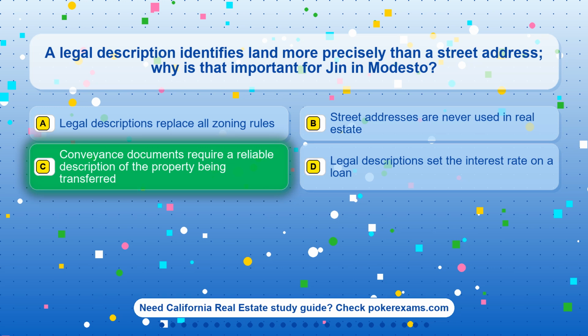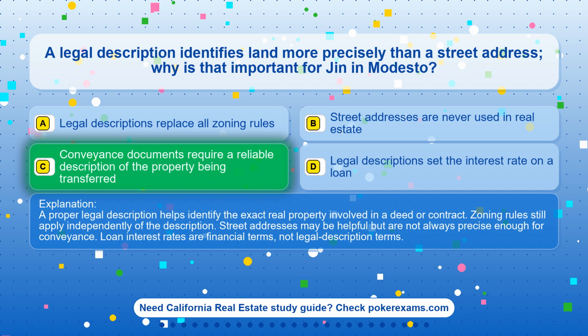The correct answer is option C. Conveyance documents require a reliable description of the property being transferred. A proper legal description helps identify the exact real property involved in a deed or contract. Zoning rules still apply independently of the description. Street addresses may be helpful but are not always precise enough for conveyance. Loan interest rates are financial terms, not legal description terms.